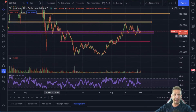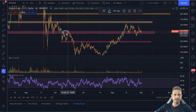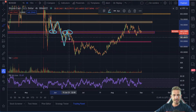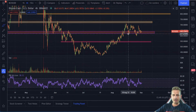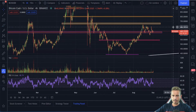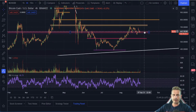So we're just barely holding by a thread from this range. We do have bounces as support, resistance, as you can see on the chart. So yeah, we're just getting several bounces here. It's not the best looking movements that I've seen.